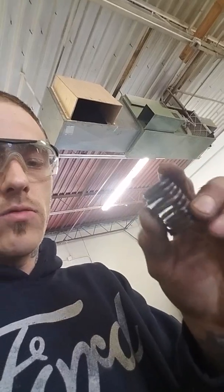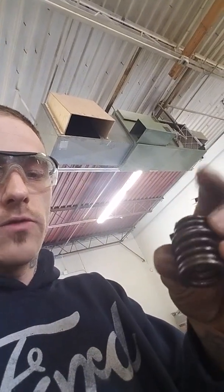Had a broken valve spring. For whatever reason, the valve keepers kept the valve in place. I don't know how, but the broken valve spring, I'll include pictures of when I took the valve cover off. Here's the broken valve spring.